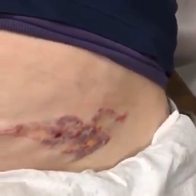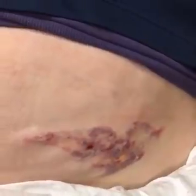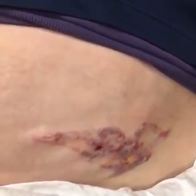Somebody asked, is it leaving that bruise and scar forever? No, it will not. No. So we will post some before and after pictures on our Instagram. We may already have some up, but the bruising is temporary.